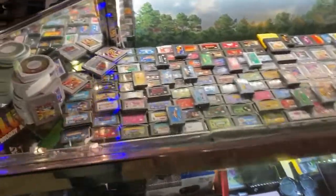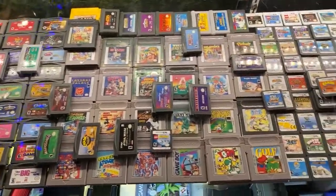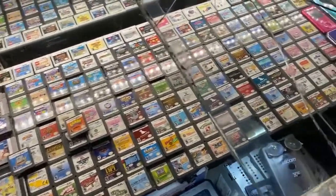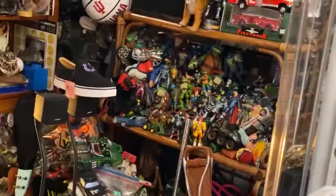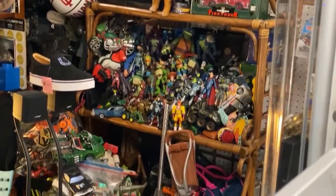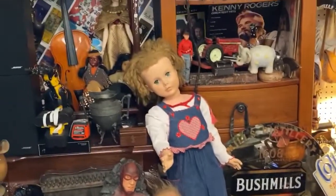Over here in the other glass case, we've got a few Game Boy Advance games, Game Boy games, and some DS games next to those. Nothing too special, just your usual suspects of kids' games and junk like that you'd expect to find in a garage sale or a flea market. Got a rave going on over here at the jewelry case. And behind that, we've got just a pile of toys that this guy's just got sitting back on a shelf. Normally, I wouldn't mind digging through this, but I mean, it's just bad. Plus, Annabelle's over here staring at me, so we gotta go.